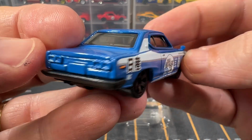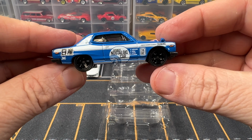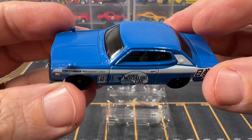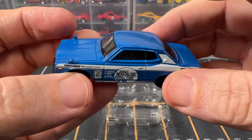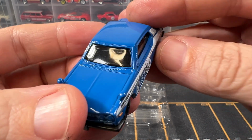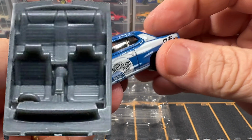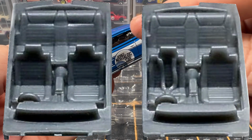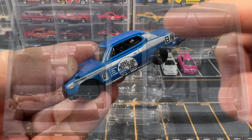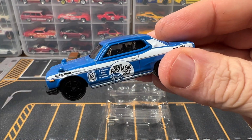It's a nice detailed car, and I do like the blue. I'm not the biggest fan of the rims. I think they could have done a different rim, but I don't know, it looks okay. I'm not dissatisfied with it as far as that goes. Anyway, the cool thing about this car, it's got two interiors. It's got the standard interior, but it's also got kind of a racing interior. So on the driver's seat, it has a racing harness. So yeah, there's a racing harness in the driver's seat.